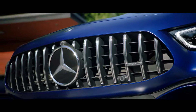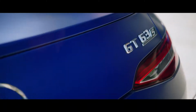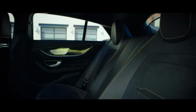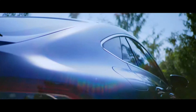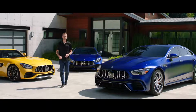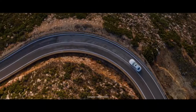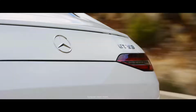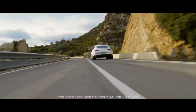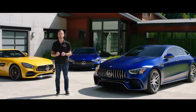And the GT63S, the four-door variant of the AMG GT, is a purebred sports car that delivers more space, more power, and more versatility with striking proportions and advanced driver controls. In addition to the vehicles featured here, there are a number of other GT models to select from, including the AMG GT53 four-door coupe, the GTC Roadster, the limited edition GTR Pro, and, coming soon, the GTR Roadster.